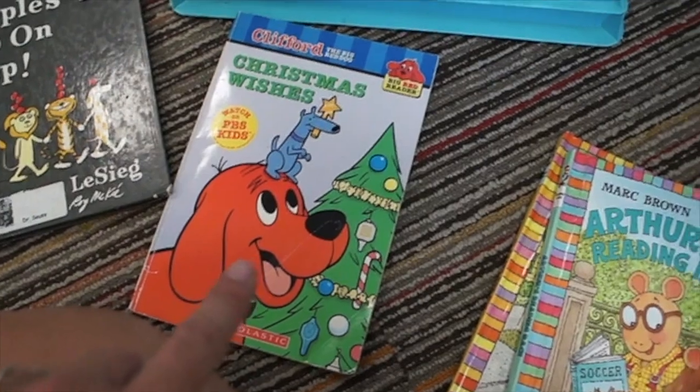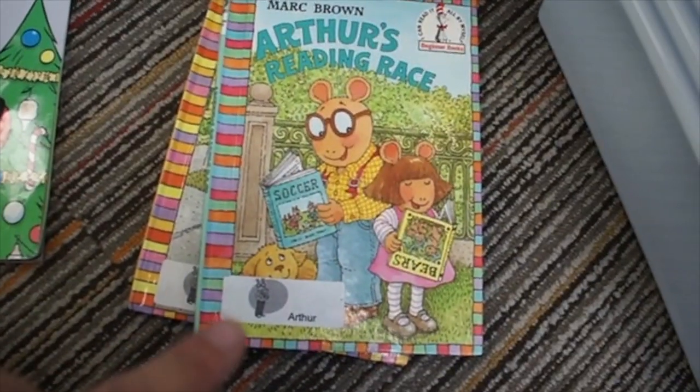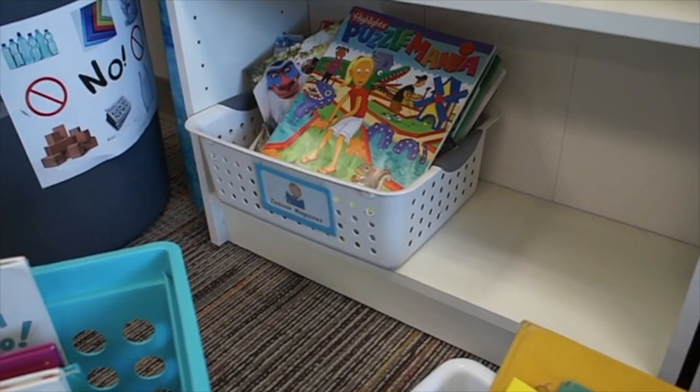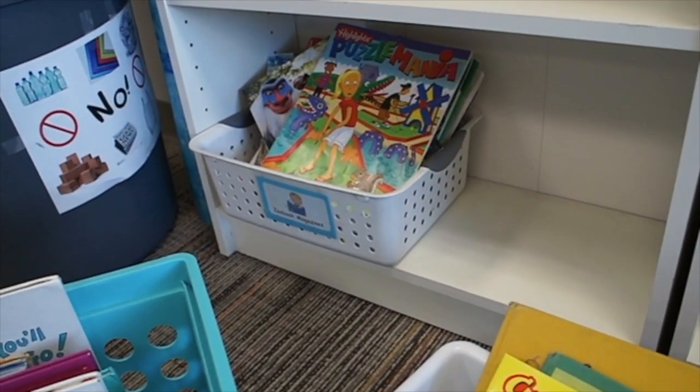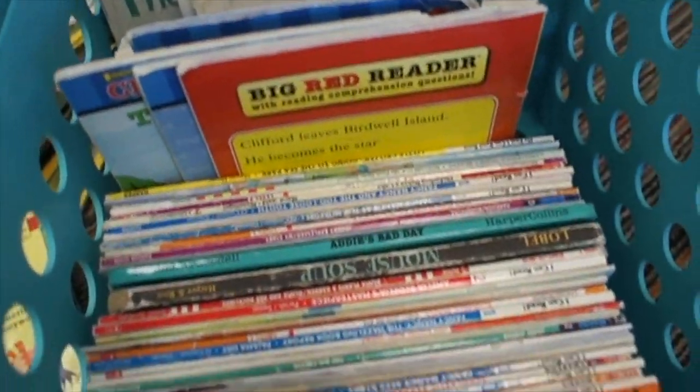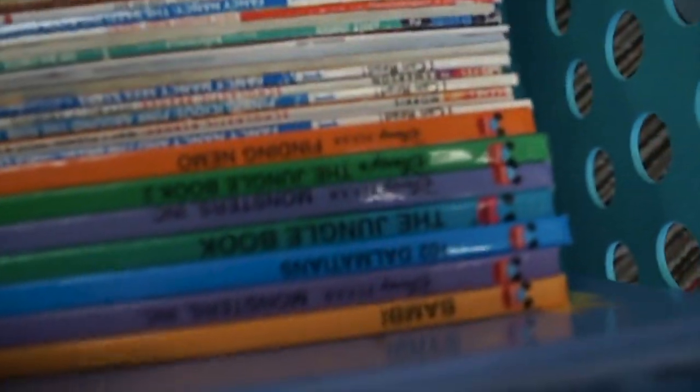So I have a section of Clifford's. I have a section of Arthur, Curious George, and Froggy. Then I have Zoo Book magazines that I keep out throughout the year, and I add to them and kind of take away the ones that are yucky. This one, and then I've got Disney books.